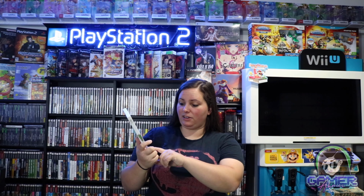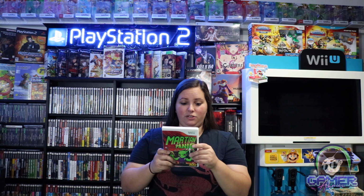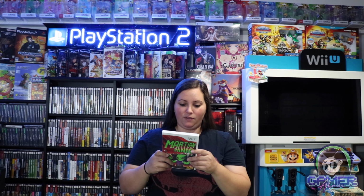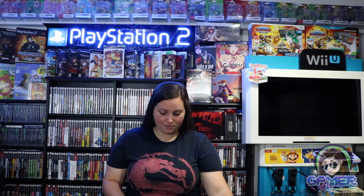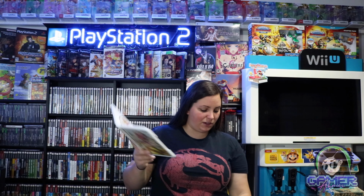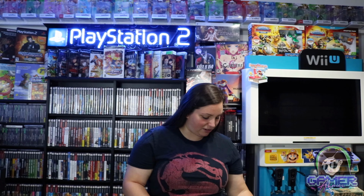So Martian Panic, it says compatible with the Wii Zapper. So it says 8 levels packed with vivid graphics and intense action. Battle the relentless invaders with up to 4 players. So this one actually looks like a lot of fun. And then of course we have some Chicken Blaster. They do have a couple different style games of these. So it says 6 different weapons, including a shotgun, machine gun, and fireworks. 4 crazy chicken bosses to fight. And multiplayer mayhem, 2 players can shoot head to head. So this one also looks pretty cool. So all of these were actually complete. So I was definitely excited for that.